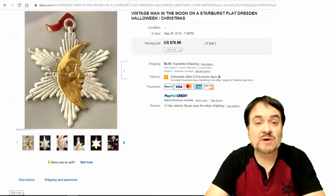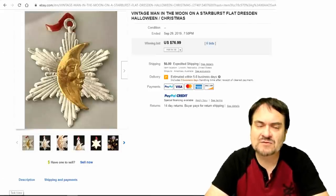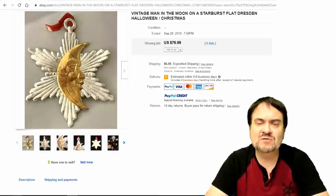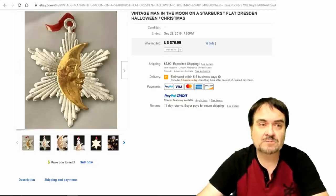Now here's just a piece of pressed paper, $76 on this one, 6 bids. Real fine example. These aren't super scarce. These do show up. You can tell by the price, it's not super high, only $76, but it's a really nice, unique example. This would probably be from the 20s or 30s as well.